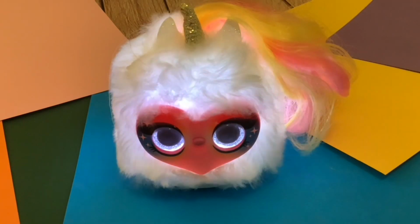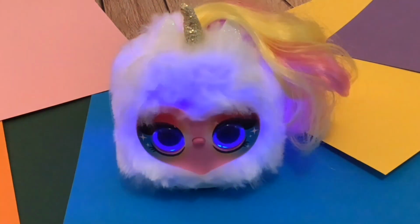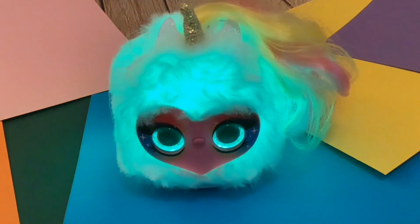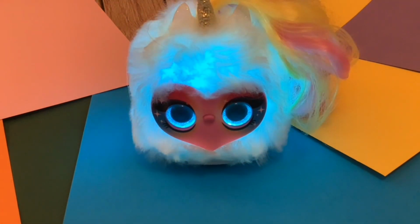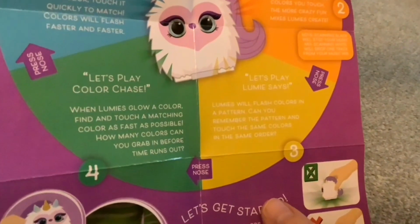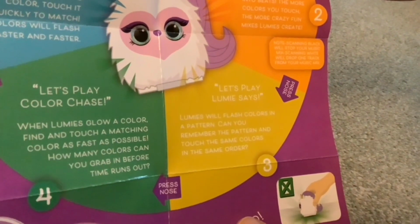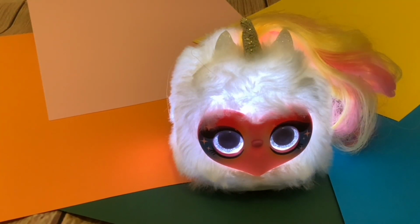Let's find colours. So in this one, you just place it on different colours and activate the colour sensor to get different reactions according to the colour. Waving colours. Cool. Right, so blue made it say cool. Let's make some beats. And the Lumie will play a tune according to what colour you put them on, and the more colours you put it on, the more complicated the tune gets. Let's mix some beats.